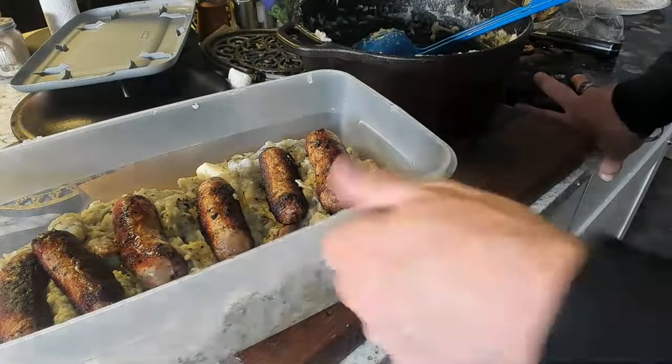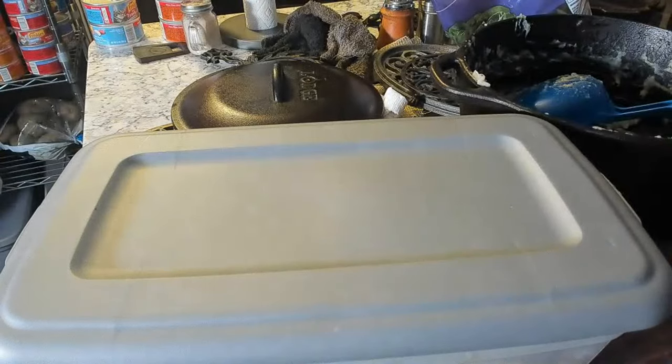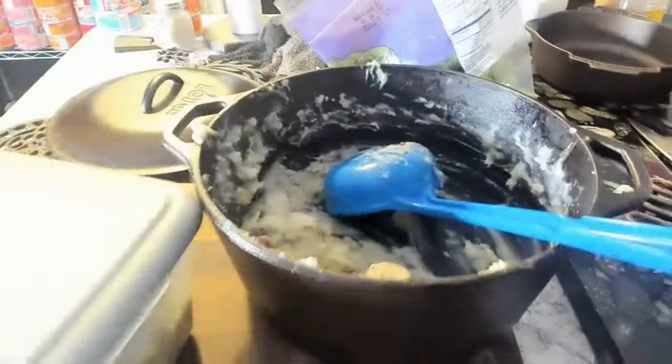So that means it's now ready to be given away. Okay, there we are. I can only hope they like it. And that is our cauldron cooking.